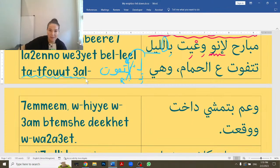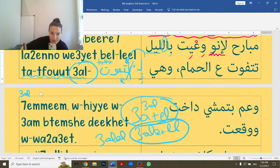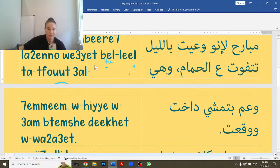تتفوت على الحمام or على التواليت, we say in Lebanon. على, again, is to the. It's the combination of ع plus ال, or على plus ال. I know it's confusing. To summarize, عَلْ means to the, and عَلَلْ means to the. They have exactly the same meaning. The only difference is one is abbreviated, عَلْ, the other is not, عَلَلْ. So if I say عَلْ حَمَّام or عَلَلْ حَمَّام, it's exactly the same thing. It means to the toilet. Okay? So yalla, وَعِيَتْ بِاللَّيْلْ تَتْفُوتْ عَلْ حَمَّام or تَتْفُوتْ عَلْ تُوَالَاتْ.